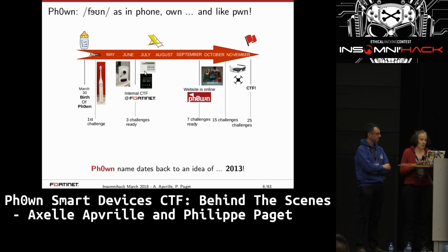One of the major milestones there is that we had an internal CTF at Fortinet at the end of June. That was quite easy, just to test our infrastructure and make sure that things would be working correctly, right? And then, meanwhile, we had to create the challenges, test them, and ensure that we had enough stuff for everybody to have fun on the day.